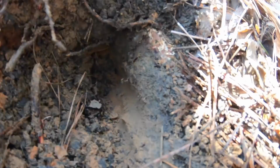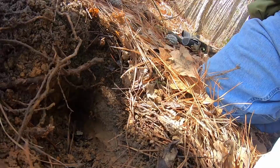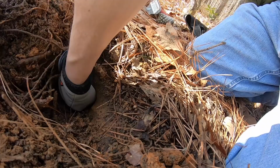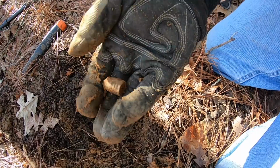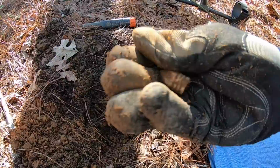Equinox got it. It's a little to the side. I don't want to mess it up with the pinpointer. Look at that. There it is. Three ringer dropped. Yes. I'm telling you, feels good after not having one for so long.